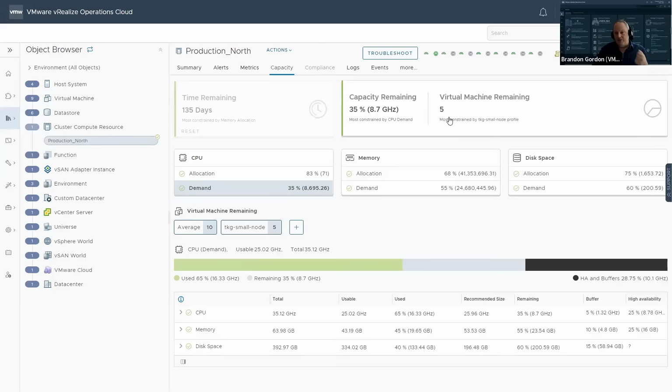The virtual machines remaining is really a great one to understand the capacity, because it's easy. When you show it to a customer, it's easy for them to understand. You can fit 5 more virtual machines, similar to what you've already deployed. That's a very easy thing to understand.